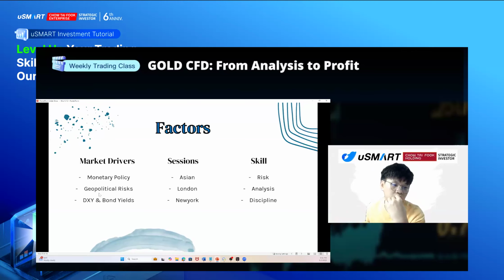The second driver is the geopolitical risk. Do remember one thing: if there's a war, then the gold price will go up. It's very simple, because when there's a war between some countries, their currency will become depreciated, or even become just paper at last if they lose the war.